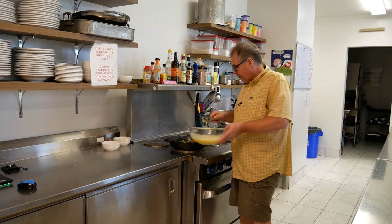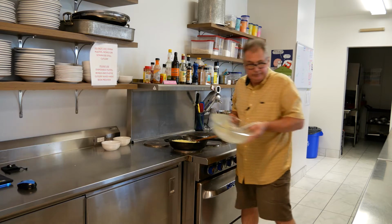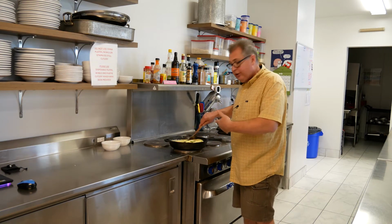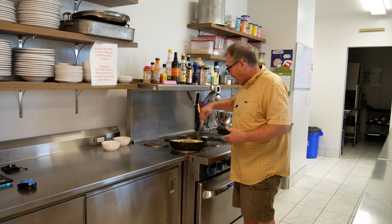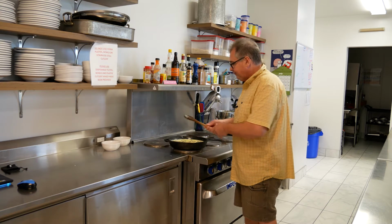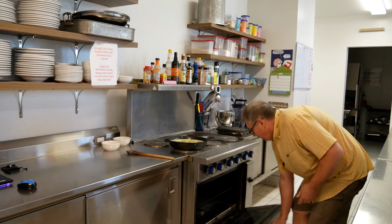And we're going to pour the mixture in. There we go. Should have mentioned earlier, you have to have a pan that you can stick inside the oven, so nothing with a plastic handle on it. There we are. Mix it around just a little bit to spread out everything. And then the oven's at 450 degrees. We're going to put it inside.